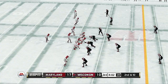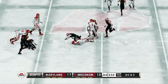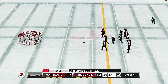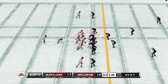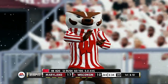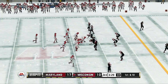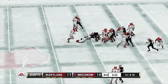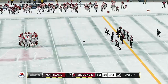Second down. And we got Mike, number 53. Mike 53. Scrambling around. Slides down. And he got about 6 on that little scramble. His way to the 43-yard line. First and 10. Ball on the 43. Nice run up the middle. About 4 yards on the counter to the halfback. That'll make it second and 7.